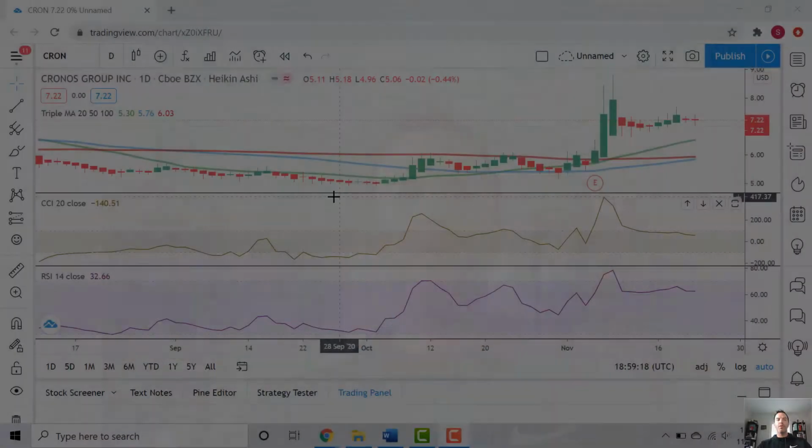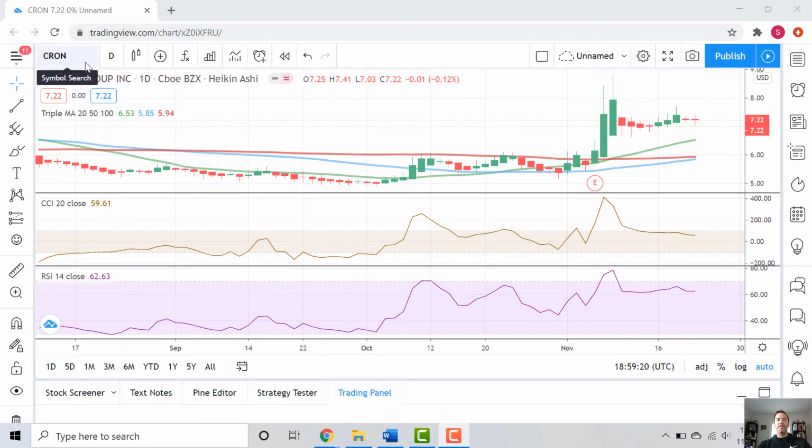So this week, let's jump over to the pricing chart. We're looking at Cronos Group, CRON, listed on the Nasdaq here in the United States. It has been in the news because they've had a bunch of positive pricing movements. So let's see what we can look at here.